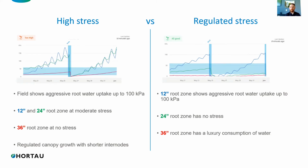Is the vine still picking up water out of that? You bet. We're still seeing the ticks, the ups and the downs within that range. So yes, water is being transpired, but it's not within the peak range of where we want to be for early vegetative push. If you look at the regulated side, we're still trying to dry out the 24 and the 36-inch root zone. So we're allowing that vine to pick up to 100 kPa before we rehydrate the soil profile. So we're applying a little bit of regulated stress to help out with drying the taproot out, but still not compromising water uptake and water consumption at 12 inches.